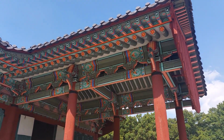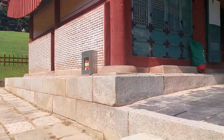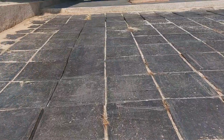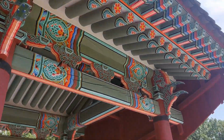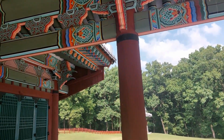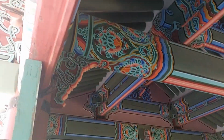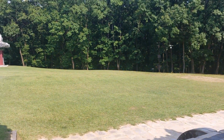And we see here more of the typical bright colored architecture that we could expect in a general type of Korean building. The intricate designs. So this is the ceremonial room. And we'll go to see the actual Neung.